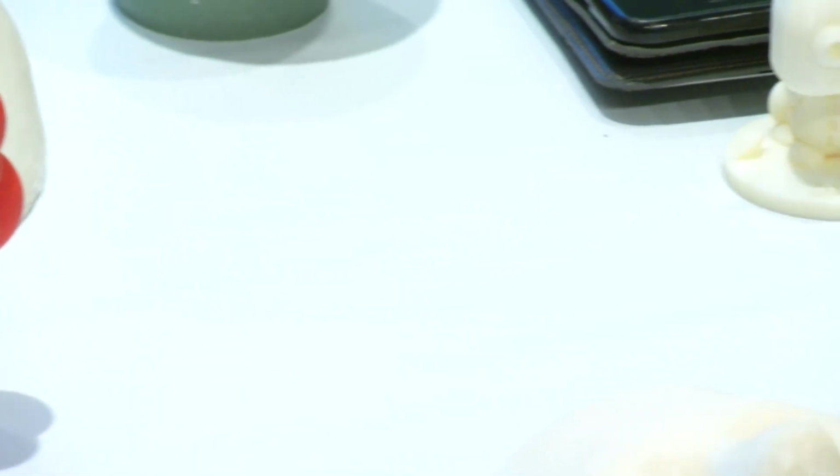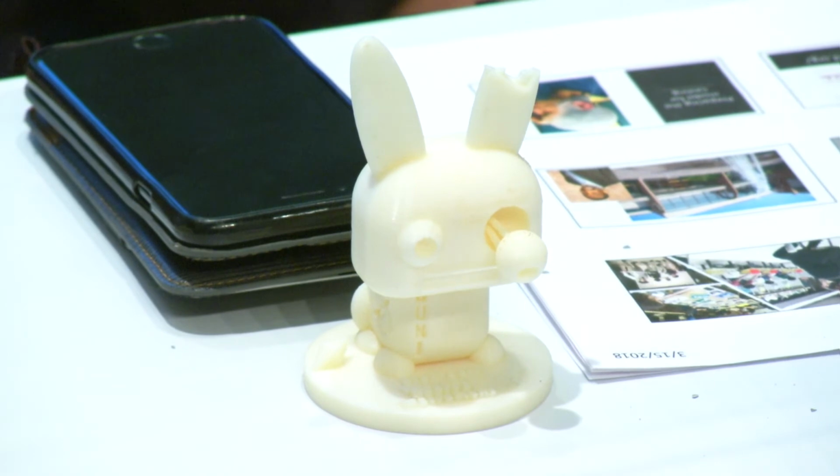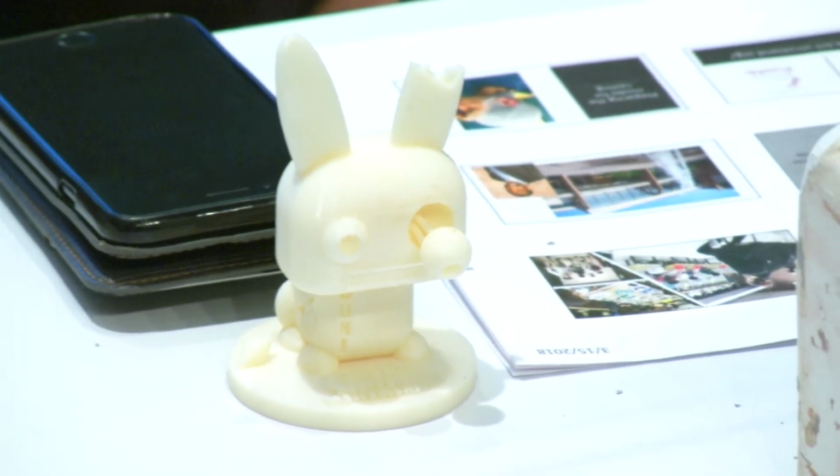Is the plastic that you use in the 3D printer recycled plastic? You can recycle it. We haven't found a local place yet. There probably is by now. The last time I looked, I didn't find one.